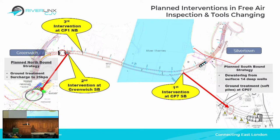The third intervention we did around the cross passage one area, and again we changed the disc cutter to rippers to go through the soft ground conditions. While we were mining halfway through, we had lots of issues because we lost the wear detector, so we couldn't see any wear and tear on the tools, and we also felt lots of head pressure. So we decided to do some interventions halfway through, but it failed because of the high water pressure. We couldn't manage to do it. So we kept moving, and we finally found the location at the CP5 area, just about halfway. We managed to get access, and we did a normal free air intervention there as well. So luckily we never used any hyperbaric interventions.